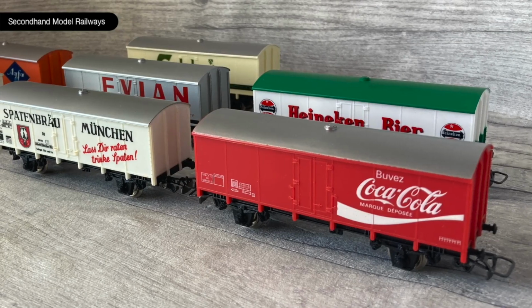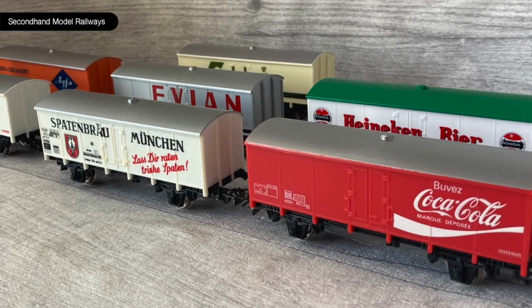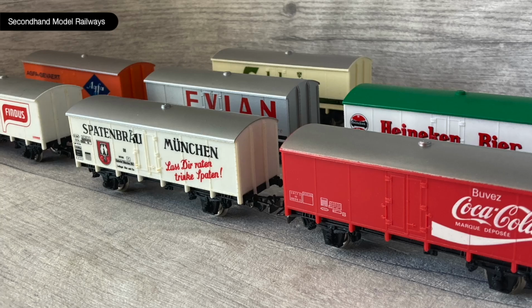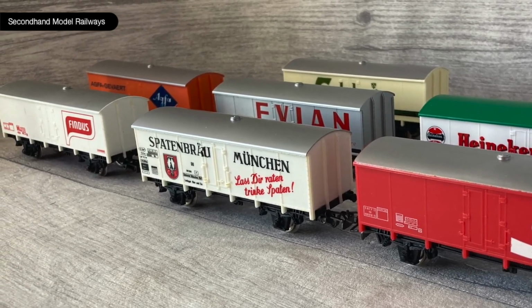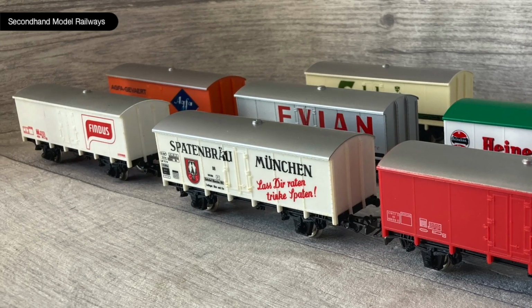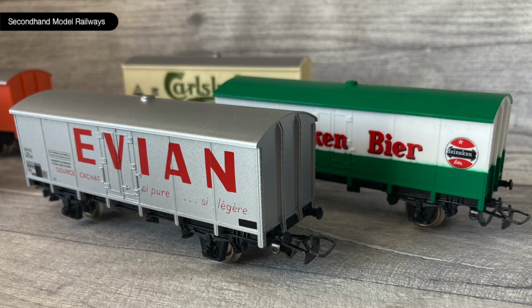Where these wagons do score is their bright colours and their appeal of the logos on them. And therefore I think these appeal to somebody of a younger generation, somebody who's just starting out. Maybe you can't afford those expensive high detailed models, or you just don't want them because they might get broken or something like that. These ones would be great to start out with, and they have a lot of interest and eye-catching graphics on them, and also because they're all different colours it adds some variety as well.